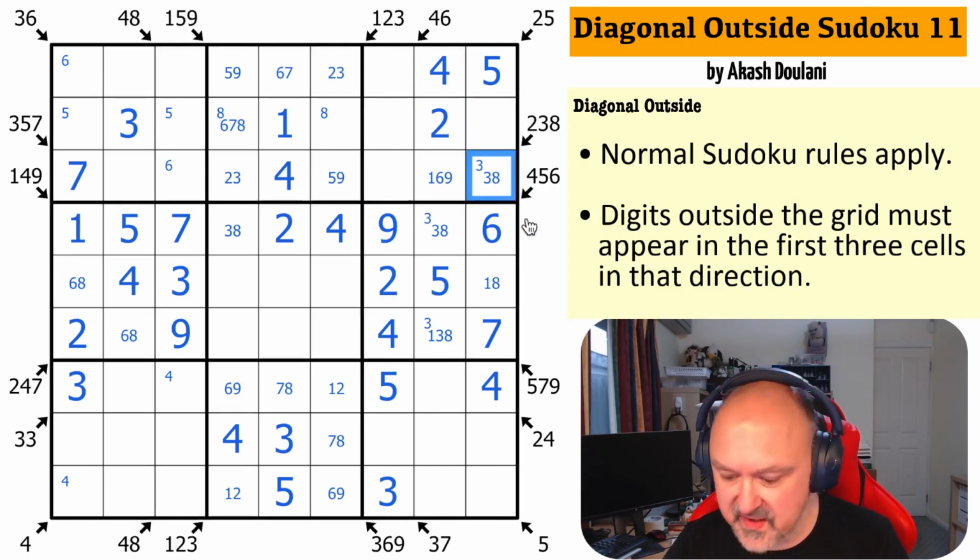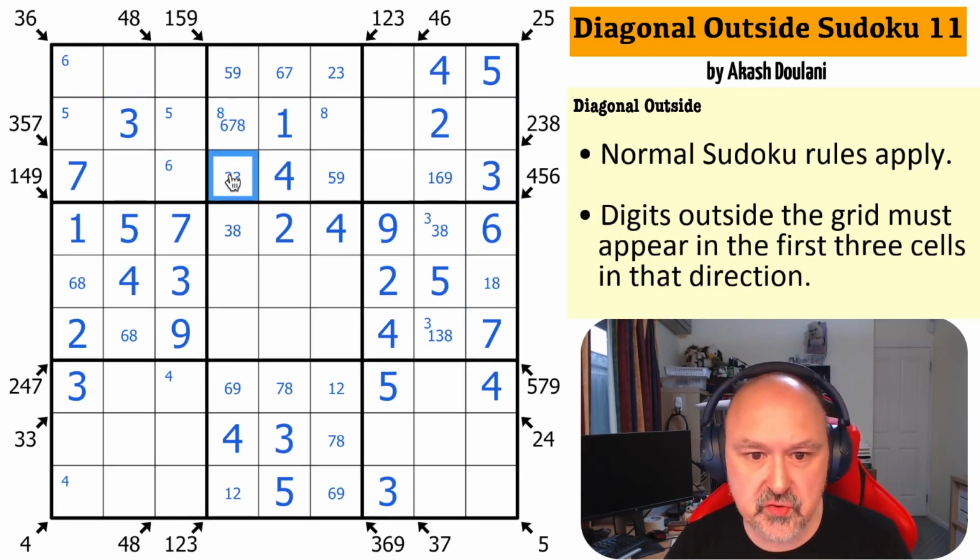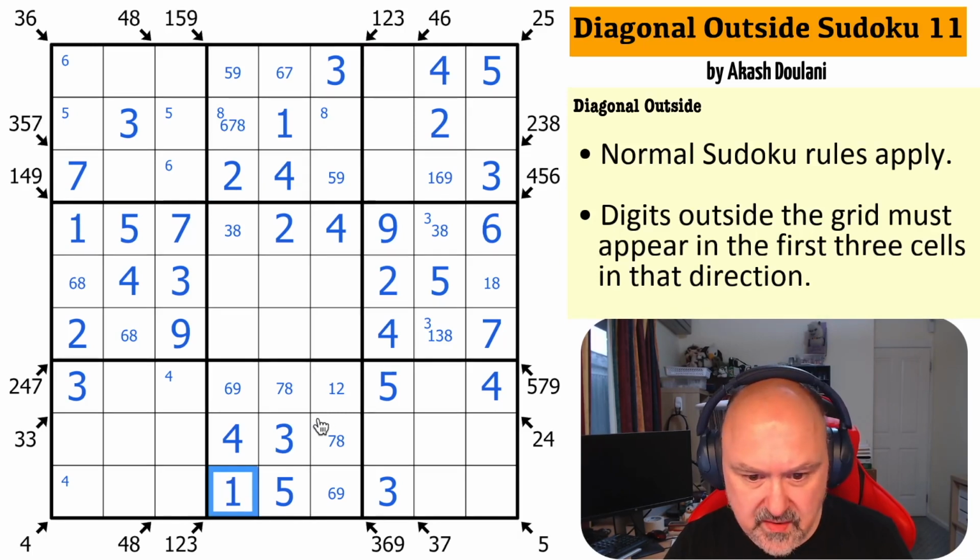The 5 also took the place of a 3 because the 3, because of the 3's here, had to be in one of those. The 3, yeah, this is now a 3. This is cool, which looks over making this 2 and this 3. That was a beautiful deduction down here, by the way. The 2 looks down making this 1 and this 2.